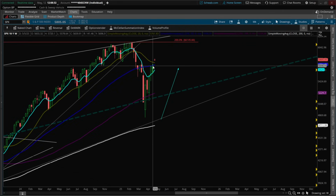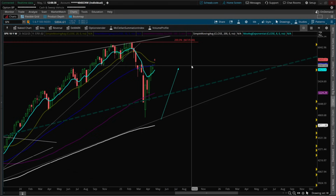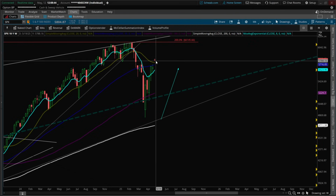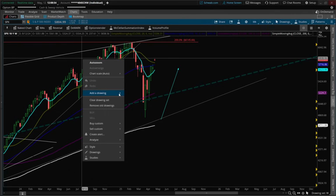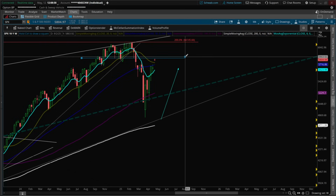I was thinking that we'd get a rejection off of some point, the 62% retracement. We test the lows, and we get a higher bounce to those levels that we're at now. Since we did a direct shot here, I no longer think that is the case. Now, we're going to put a resistance point right here, because we're back into the territory that we broke down from. Okay?